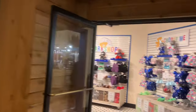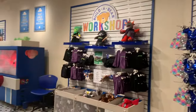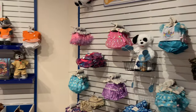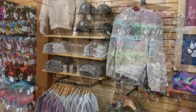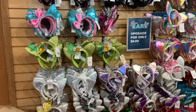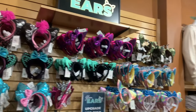So they do have a full Build-A-Bear workshop, which is really nice for the kiddos. And then it connects right into the main gift shop here. And when you check in, you do get a pair of wolf ears, but for $10, you can upgrade to these specialty glam ears. They kind of remind me of the Minnie and Mickey ears that you get from Disney.